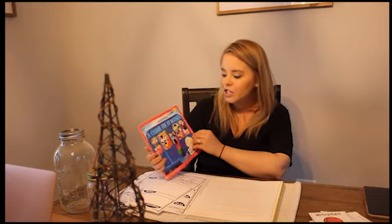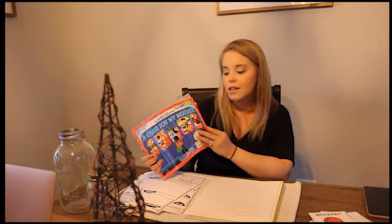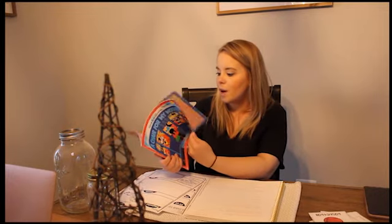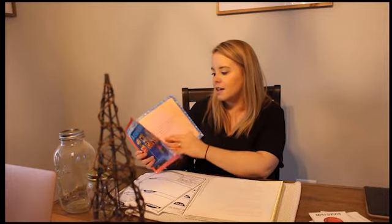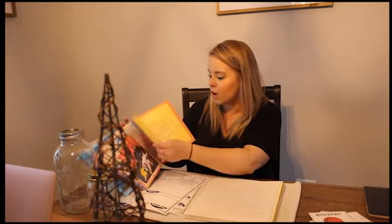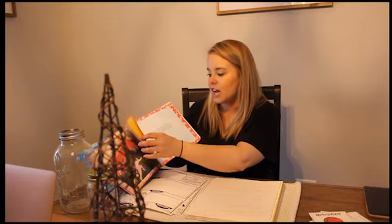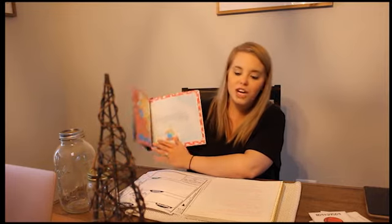The setting took place where? Mostly at home. She was indoors at home. She was also outside. It also shows some where her mom was resting after work at home. And then when all the things happened, and then at the end of the story, the setting changes because now they're in the furniture stores trying out different chairs. So the setting changes throughout the story.